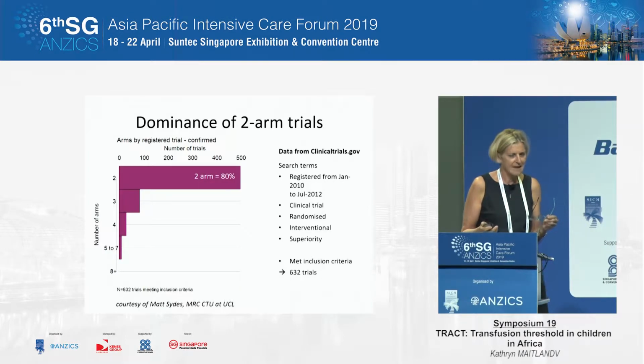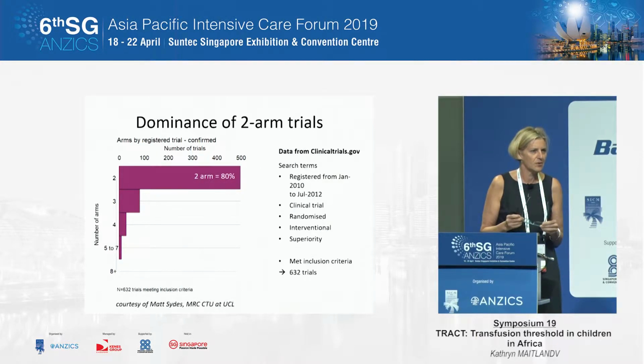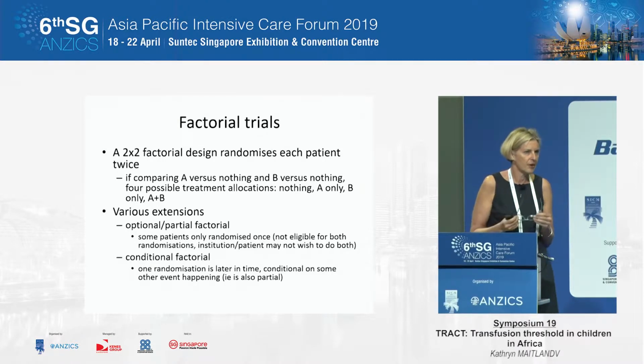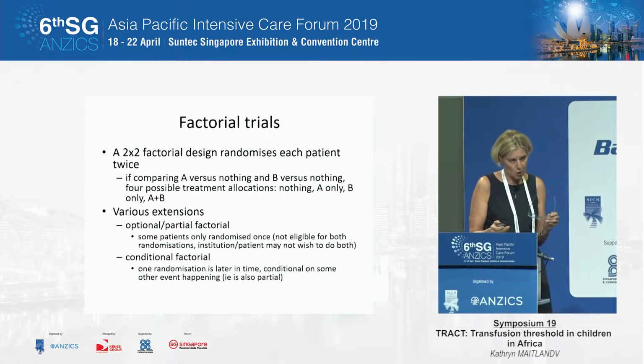And what we tend to see is there's an A versus B question, but in this transfusion scenario, we want to actually ask more questions. And so we conducted a factorial trial in which for each question that you want to ask, somebody gets randomized between each randomization. There's obviously various options for that.